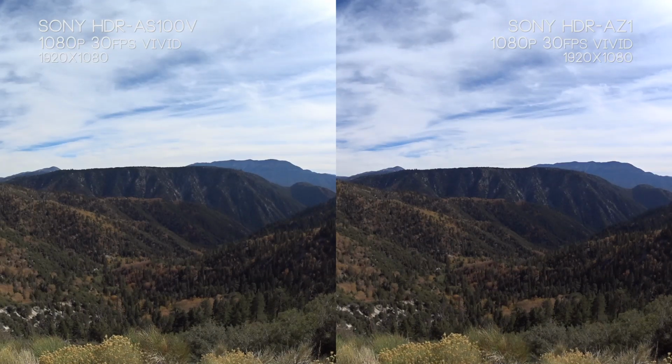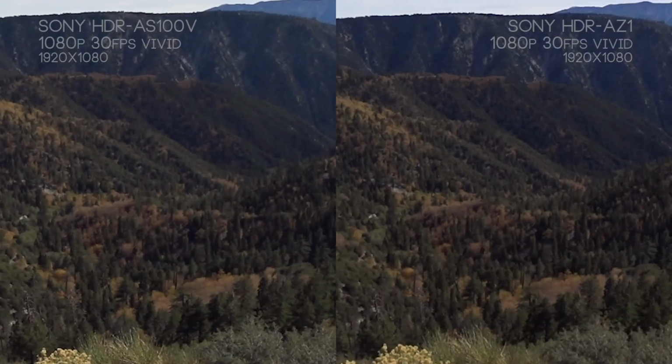Now things in the distance, such as the ridgeline, as we zoom into about 200% here, you'll notice aren't too far off from one another, and even stuff in the midground, like the forest in the middle, is kind of on par. I don't know if it shows through the YouTube compression, but the AS100V is a good amount sharper, though not as big a difference as, let's say, the Hero 4 at 4K, which we looked at in a previous video.